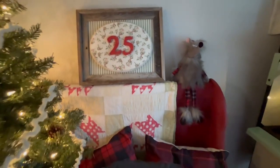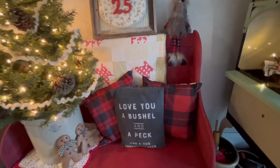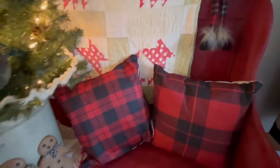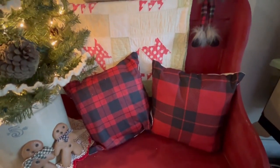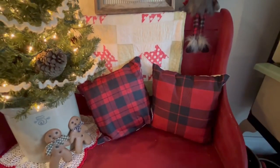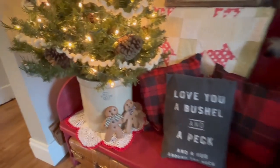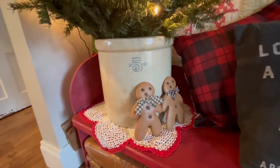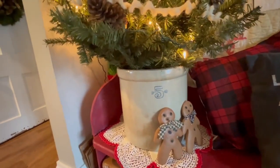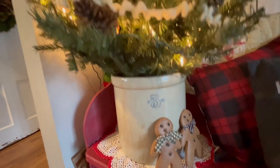Okay. And then here are a couple of those pillow covers that I got. Not the Love You a Bushel and a Peck, but these were both. Remember, I got a bunch of different ones, $1.25 at Goodwill, and I just washed them and stuck them on a pillow that I already had. These little gingerbread guys I've had forever. I didn't do anything to them. I didn't even change the ribbons on them. I might next year. This old crock I've had forever. Don't even remember where I got it.